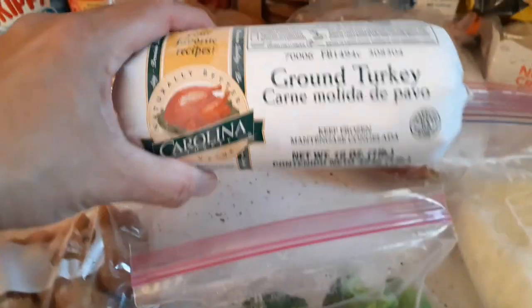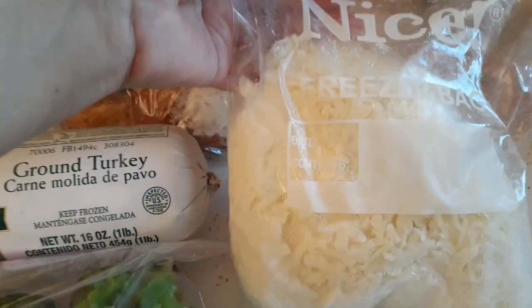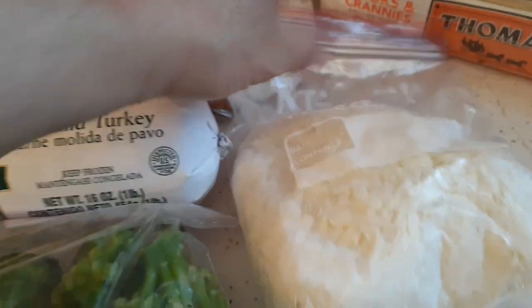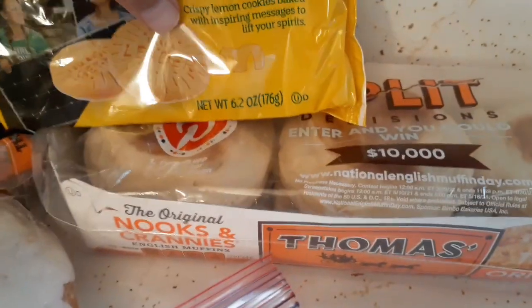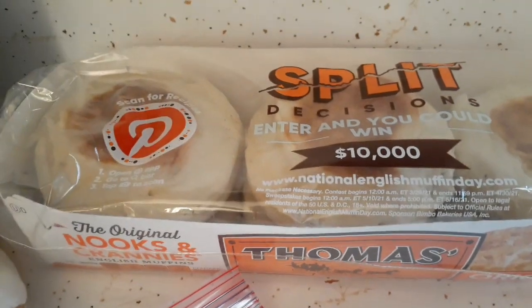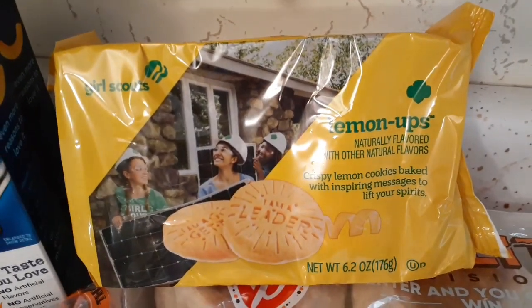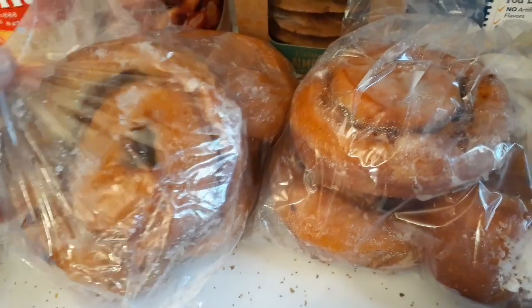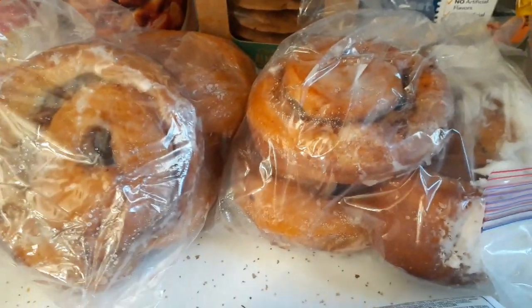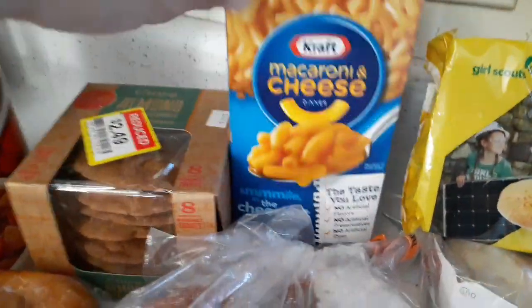And we got a pound of ground turkey and a bag of shredded mozzarella cheese. So that's good for when we make pizzas. We have a pack of Thomas's English muffins. And then we have Girl Scout cookies, lemon ups. Then they gave us some bakery. Looks like mostly cinnamon rolls, which is good. I love cinnamon rolls. And then we got 2 boxes of mac and cheese.